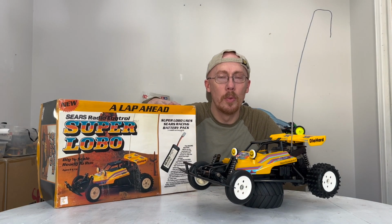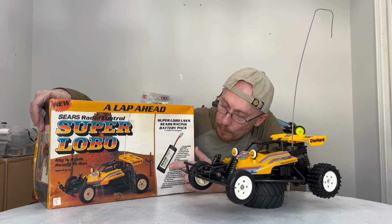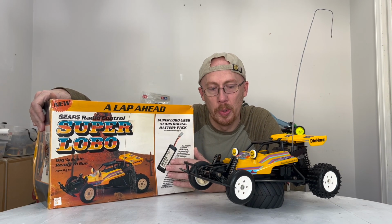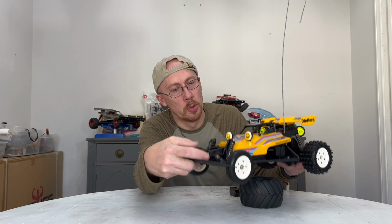So the only thing is, we needed to get another battery. I do have the battery, but it's dead. And I tried everything to charge it. Doesn't charge. So we have to get another 7.2 volt battery pack for this one. But that's okay. So cool.